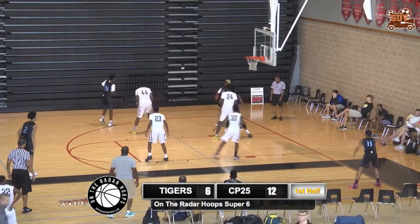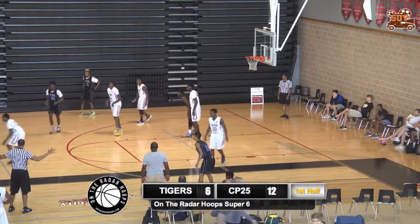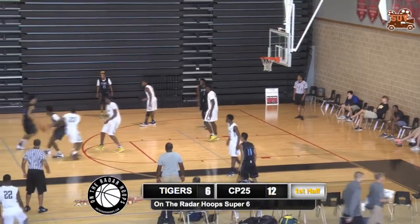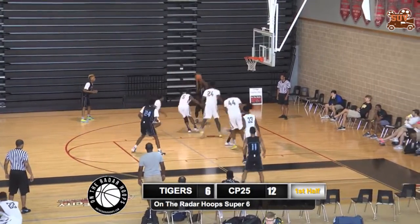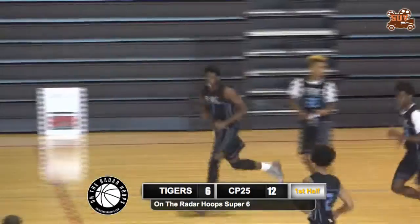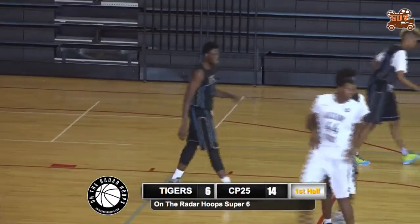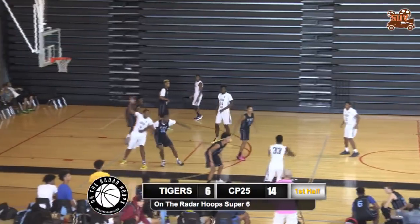You're the Tigers. You've got a little bit of rhythm going in your favor. Need to minimize those offensive rebounds and don't give CP25 extra opportunities to score, because they can cash in on them like you see number one doing there. That's Craig Hall, as Hall pushes the lead to 8 points.